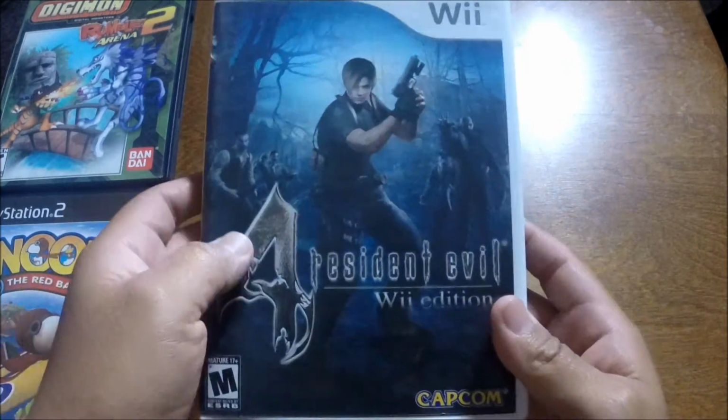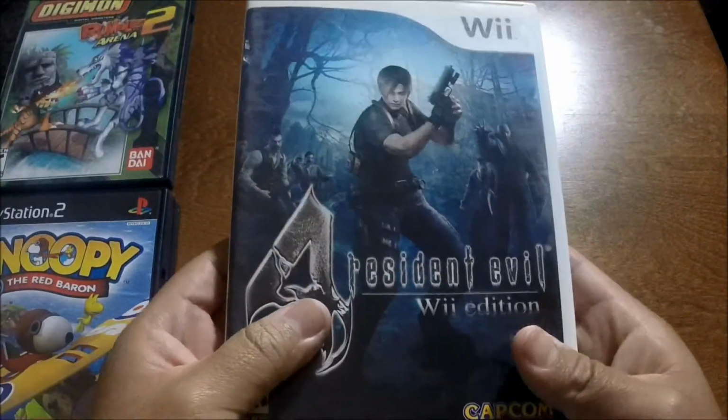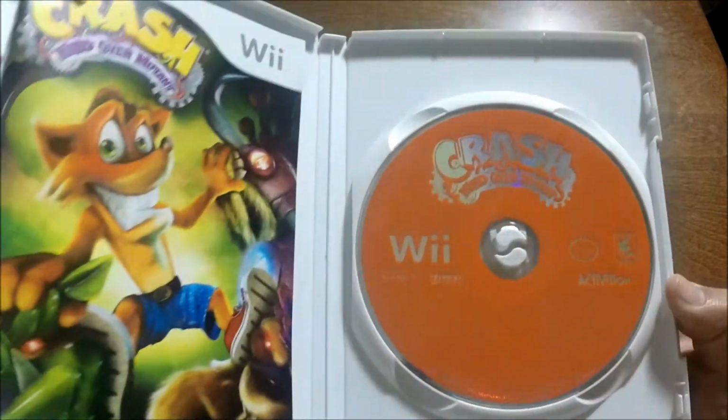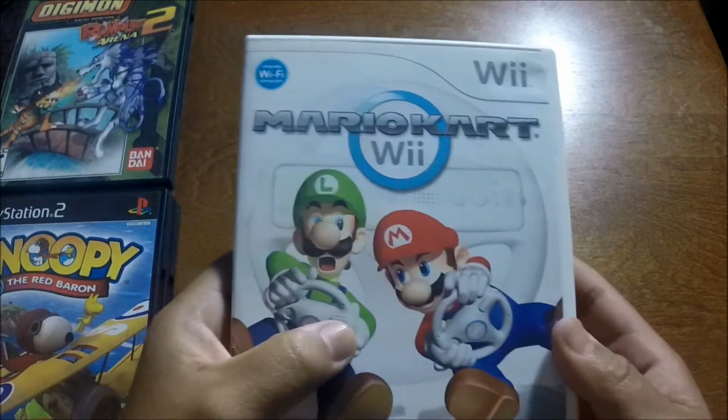The first game is Resident Evil 4 Wii Edition, and all games came with their manual. So I got that one, and then Crash Mind Over Mutant. My girlfriend loves the Crash series, so we picked this one up. And then we have, well, this guy didn't have it out at the yard sale, but he went back in to get something else, and he ended up finding this one, so he brought it out as well. And it's a copy of Mario Kart Wii.